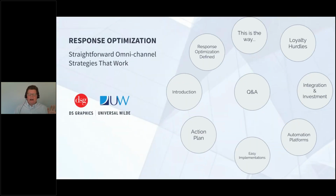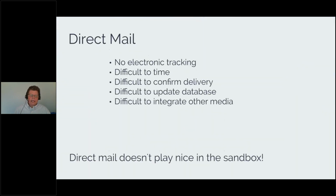So I promised you 5 easy implementations, and that's what I'm going to give you now. These are 5 things that you can do, and they're not super complicated where we're taking 4 or 5 different channels and tying them all together. These are things that show you how you can use omni-channel. You can give the end user the ability to respond in the way they want to respond, keep the brand consistent, keep the timing consistent, and measure a campaign based on the user instead of the individual channels you're utilizing.